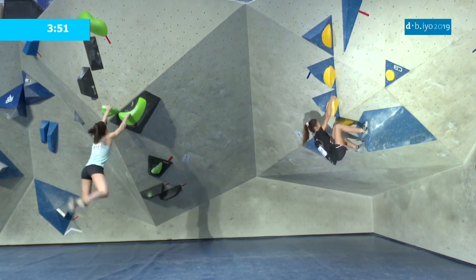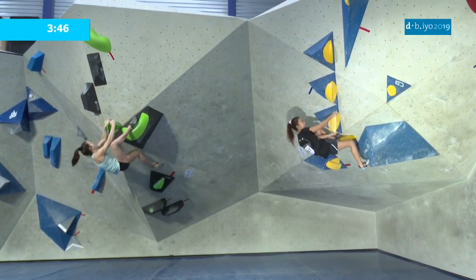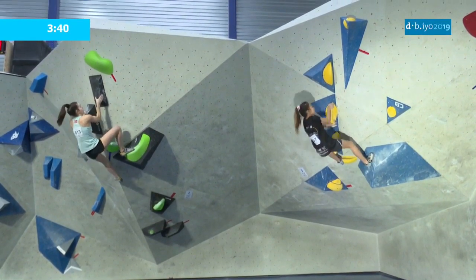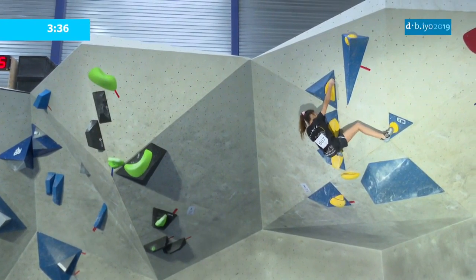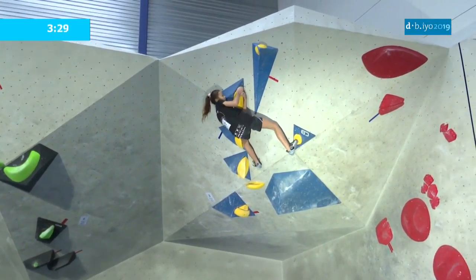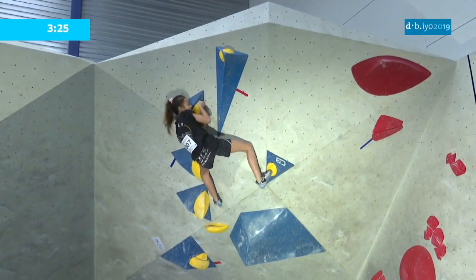Here we see boulder number 2 and 3, and Edo sticks the dyno. Wow. Meanwhile, Sabina is already halfway up boulder number 3, as boulder number 2 was a real dynamic movement. We have our first top, boulder number 2. And boulder number 3 is almost getting topped by Sabina. We were told that it's a very powerful boulder, the most powerful of all four. There's a lot of body tension in this boulder.